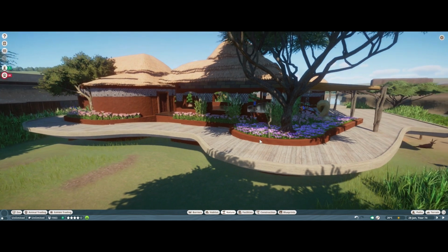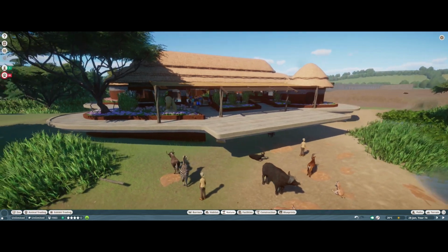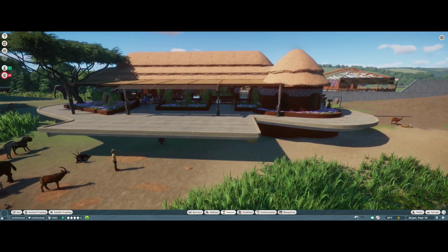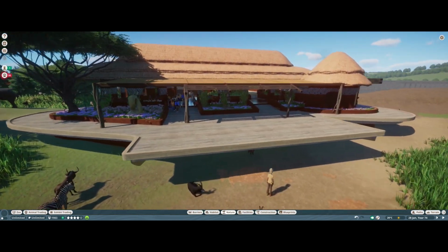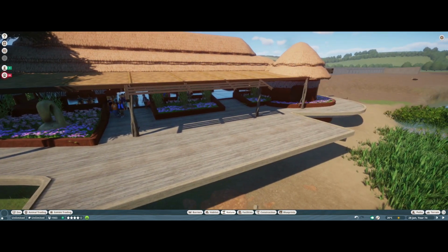I'm definitely liking how this building is. It feels a little bit more like it fits out here. Again, I like the other building that I was working on, but I like this building a whole lot more. So we'll use elements from the other building, I think, in the outside balcony here.